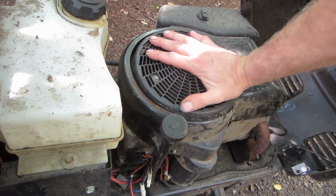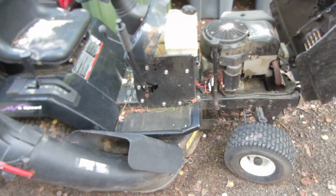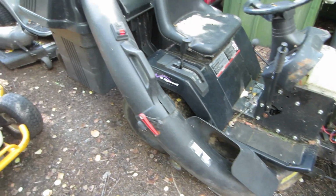One of them. No, it's not that one. It has a locked up motor. So this one just looks like it's been sitting, and it's going to need the love of getting that back together. Comes with a bagger.